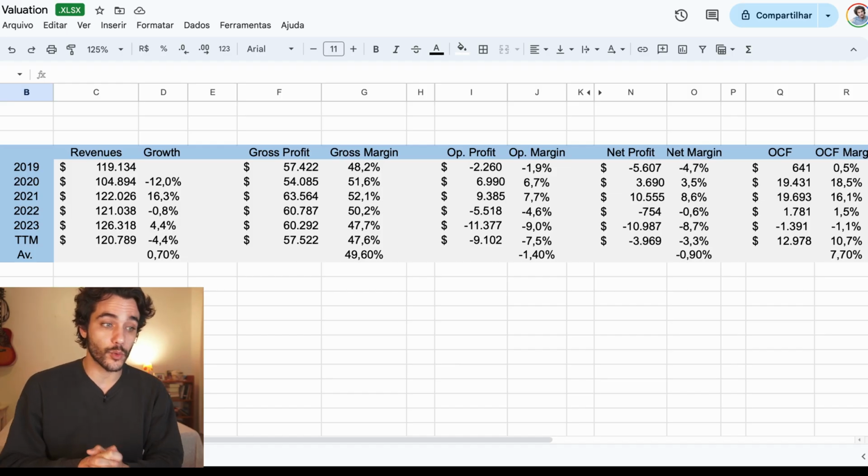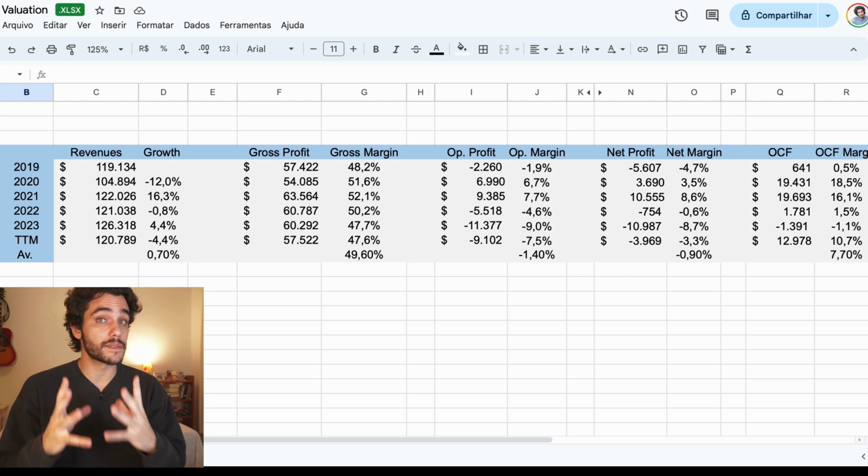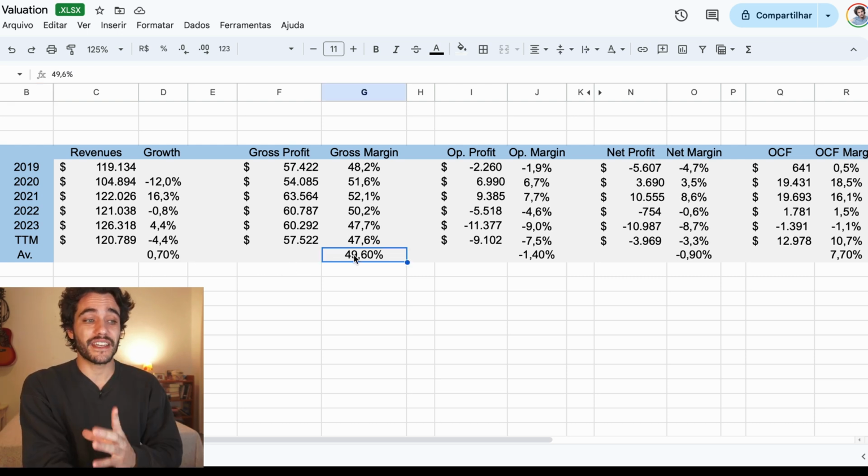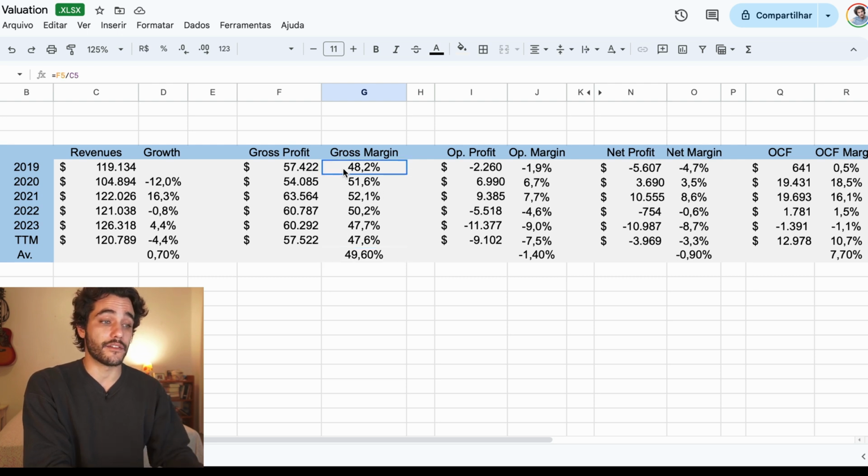And as I will show you, I think this is a very low multiple for this company. Firstly, because we are talking about a company with a gross margin of nearly 50% on average. And they've been consistently delivering this kind of margin over time, as we can see here. Normally, a company with margins like this doesn't trade at such low multiples, unless it has significant debt or its revenue is declining sharply. But that's not the case here. In fact, Illumin has very little debt and is sitting on a pile of cash. But we will get into that later.